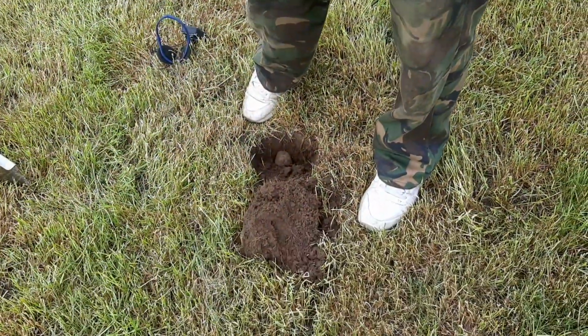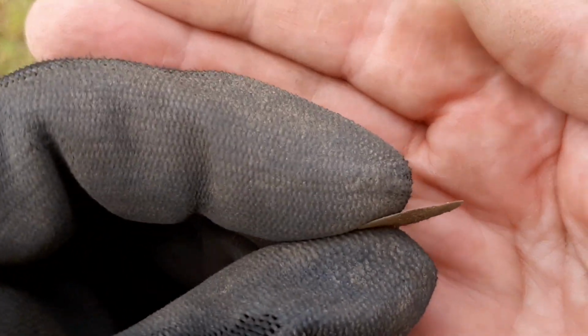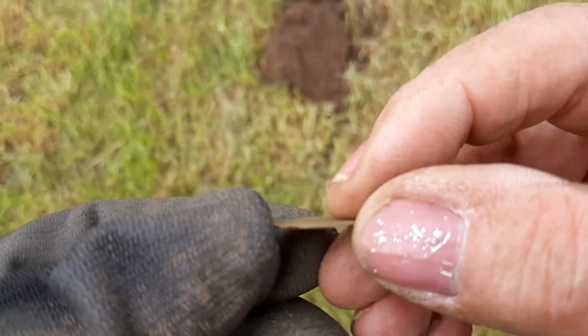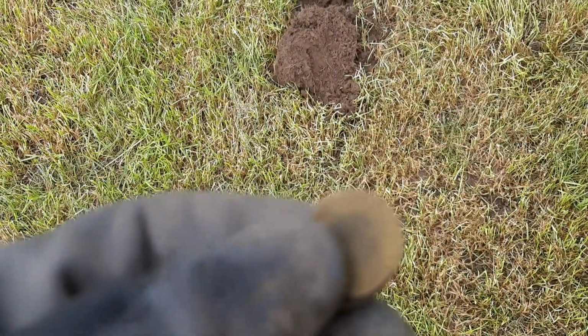What is it? Oh, one of them skinny little coin type things. Hammered type thing. I've had another one like this today. I'll have another little go then.